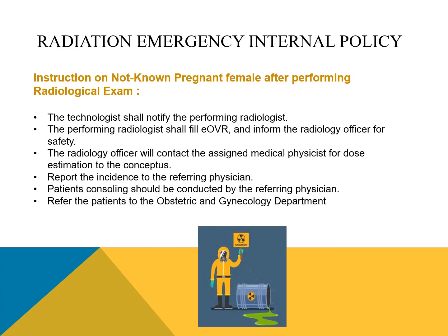There are some accidents that could happen in diagnostic radiology or nuclear medicine, which is if we have an unknown pregnant female. She didn't tell the technician that she is pregnant, or she didn't know until after the radiation was done. We deal with this as an incident to investigate.